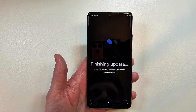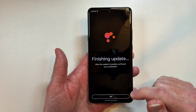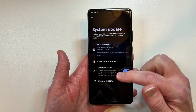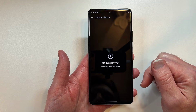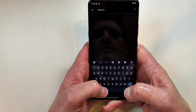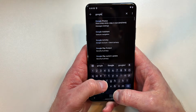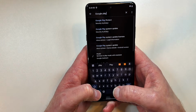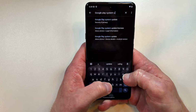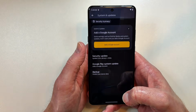All right, so I restarted it and it is finishing the update. I went back to go check and see if there are any more updates. Update history should just have, okay. Now let me check if there's a Google Play system update, and let's check for that.